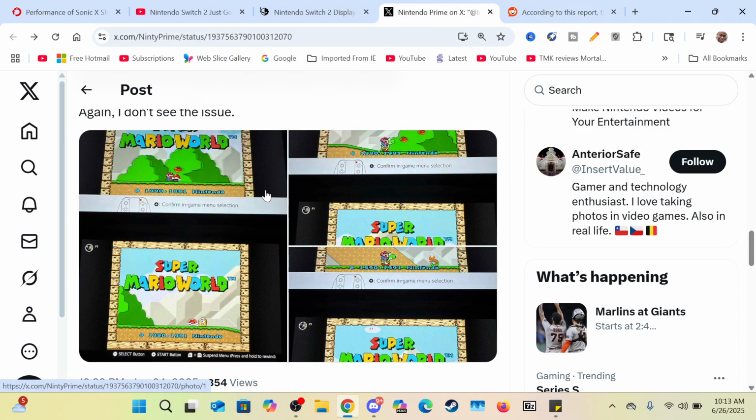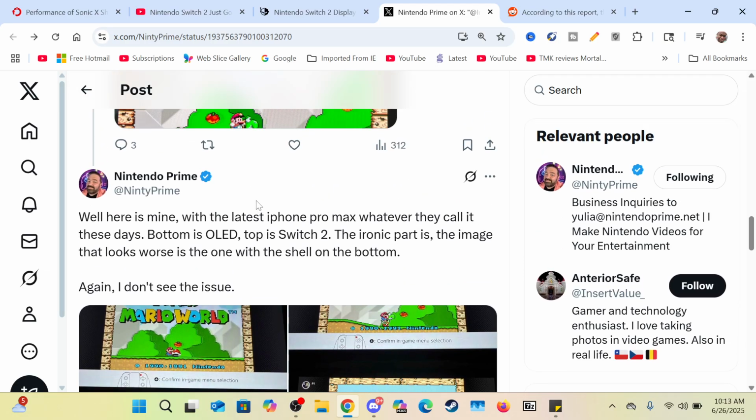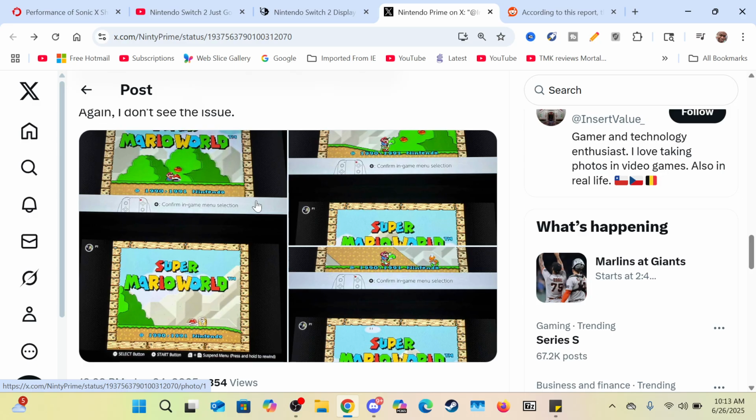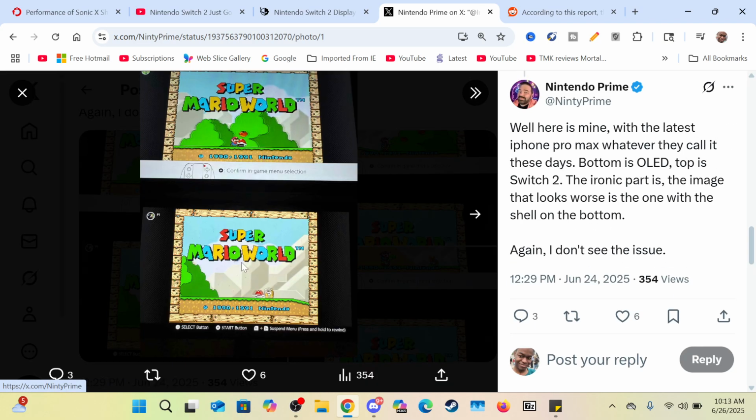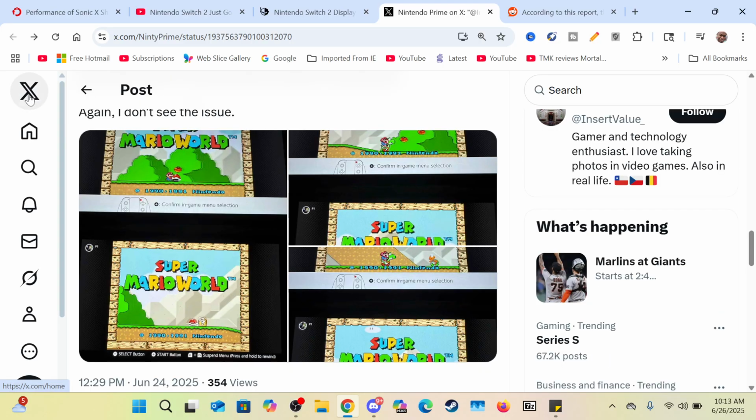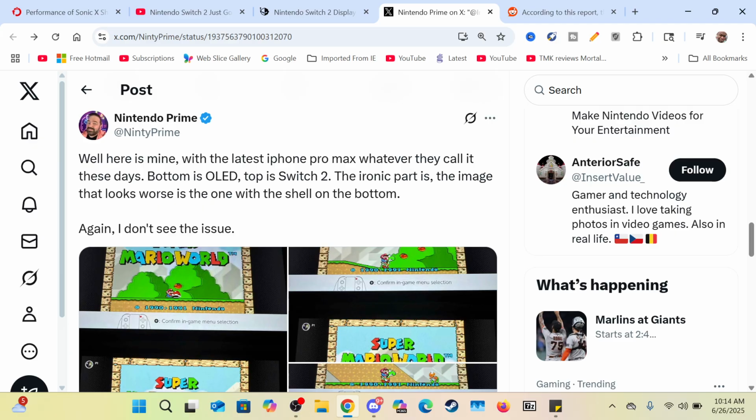But here's another issue. Digital Foundry found out that the Nintendo Switch 2 screen has ghosting. I found a post here from Nintendo Prime. You may know him, you may not. He's a Nintendo YouTuber, and he basically said that he doesn't see the issue. As you can see here, there's ghosting on the Nintendo Switch OLED, and on the Nintendo Switch 2 it's hard to notice, but I could see a little bit of ghosting. If you're playing 2D games, or just sitting on the Switch home menu for a long time, you may notice it. But as you can see, Nintendo Prime doesn't notice that issue.